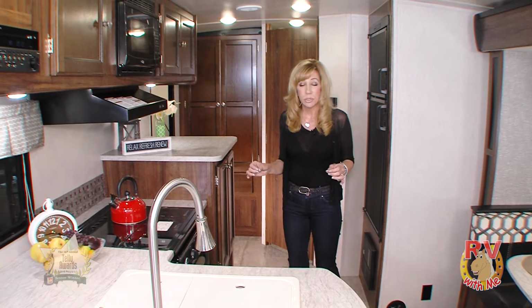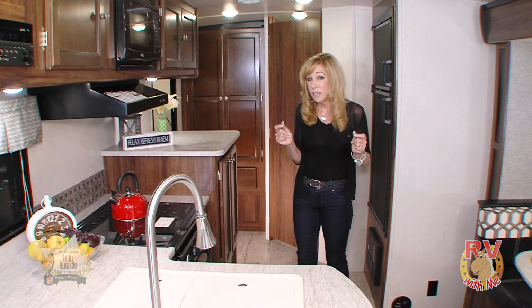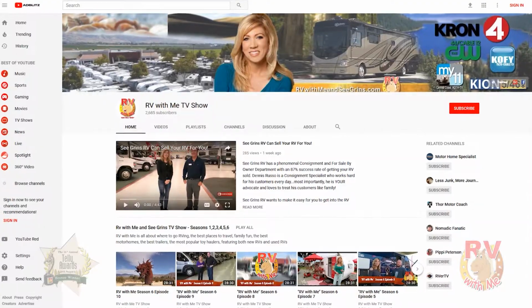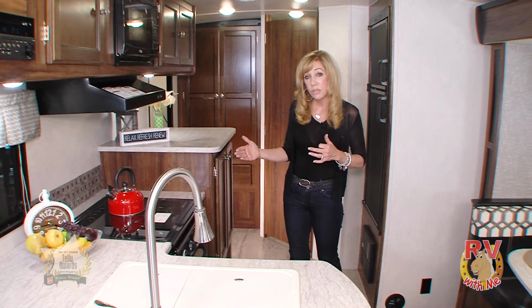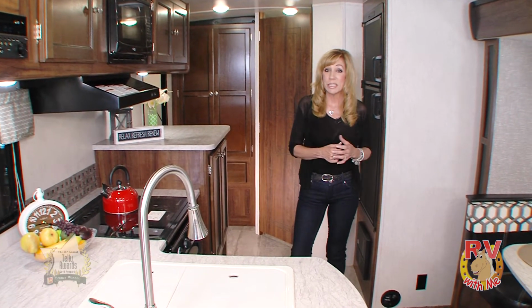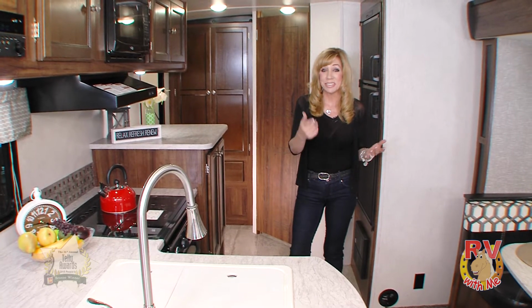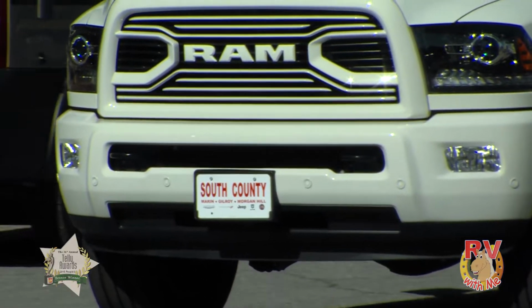So there's a lot of great features in this 21-foot travel trailer. Now how do you hook this up to your tow vehicle? Well, I've done this many times before. It's quite easy once you get it. You can go to our YouTube channel. I have videos there that show you how to actually hook up your trailer to your tow vehicle. But listen, the proof's in the pudding on the road. So I'm going to take this girl out and see how easy it is to tow this Wilderness. Let's take a look.